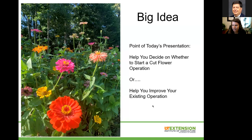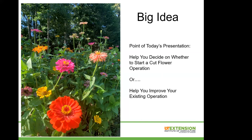And I always like to think about what is our big idea? What are we hoping to learn from today? And that is that I hope you can decide on whether to start a cut flower operation. If you have not started one yet and you're just trying to get your feet wet and learn a little bit, hopefully I can help you in part of that decision-making process. And then if you already own or operate a cut flower operation, help you improve your operation in some fashion.